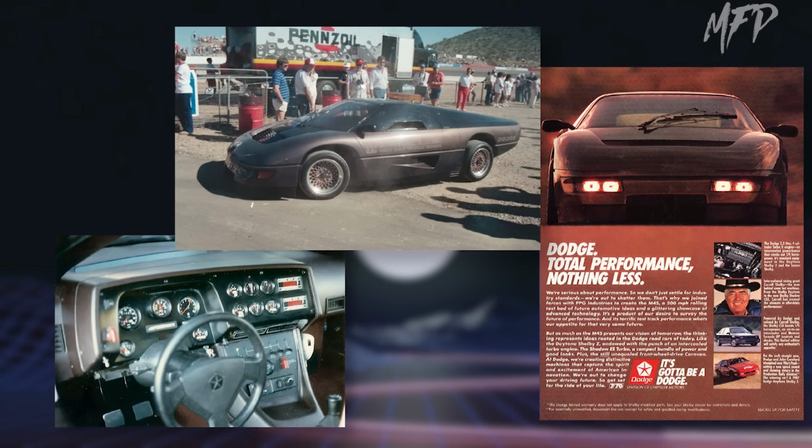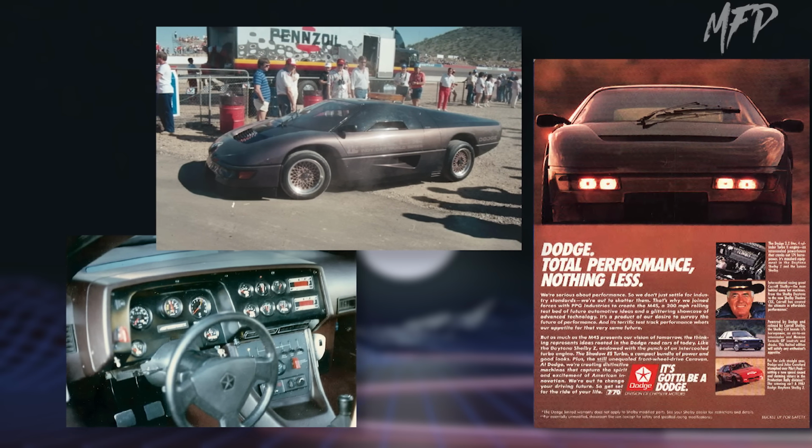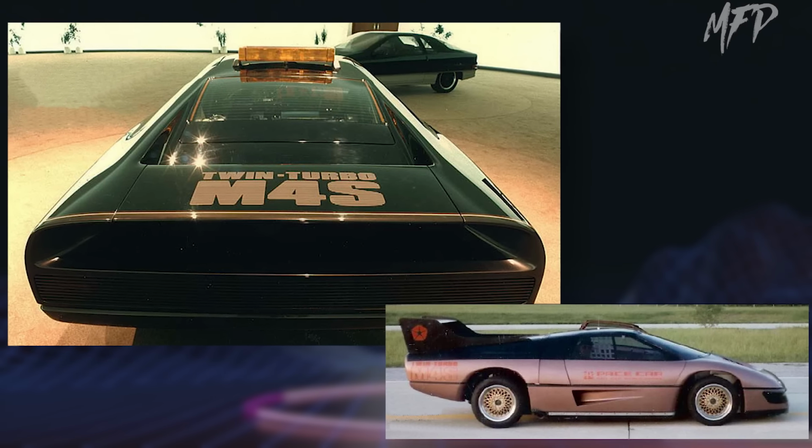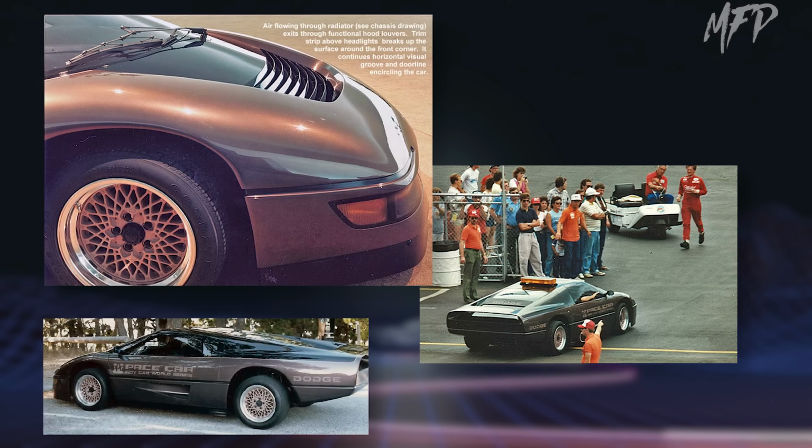Nonetheless, the car was a great achievement of style and engineering and did gain the interest of certain car enthusiasts, some of whom were willing to trade in their Ferraris for the chance to own a then ahead of its time American track racer.